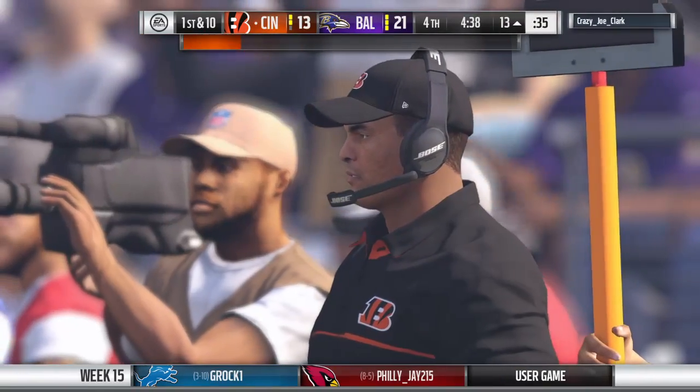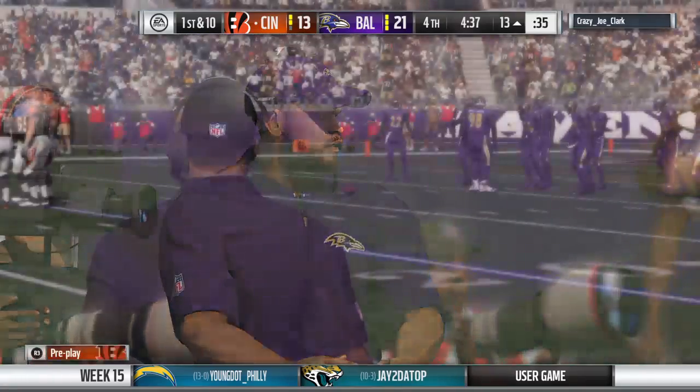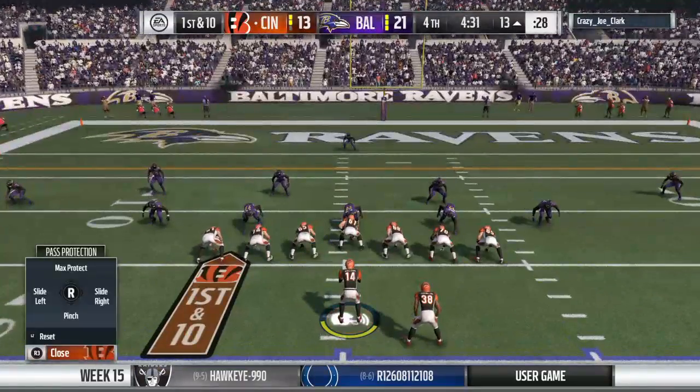And another thing that makes a comeback route really effective is that oftentimes after you've made the initial move, the receiver is breaking away from the defensive back, and that makes it a really tough play to defend. A nice chunky yardage picked up there.